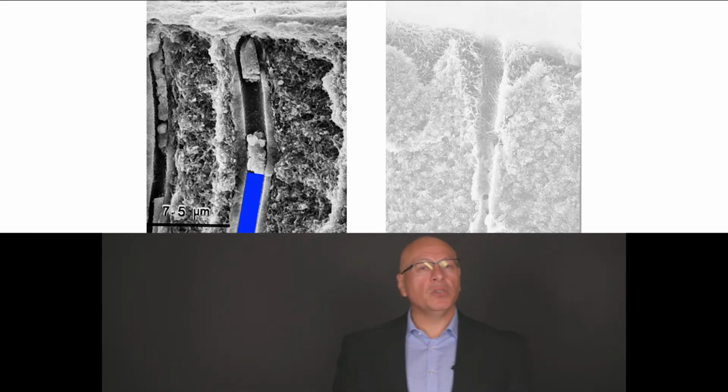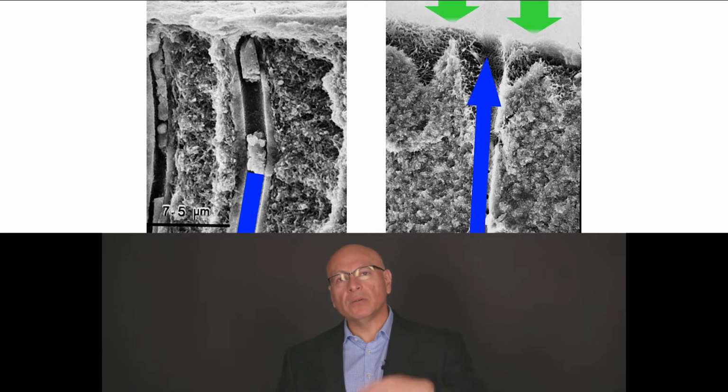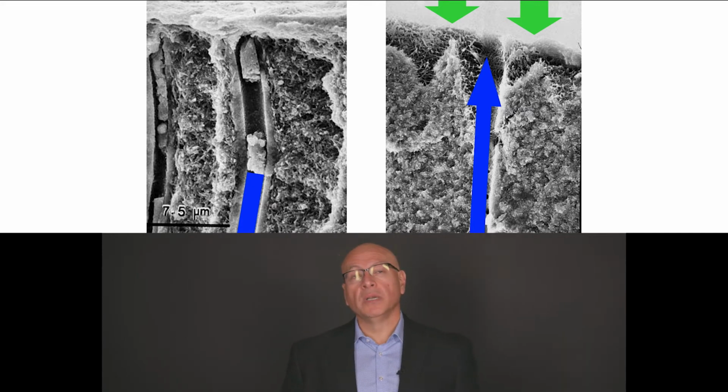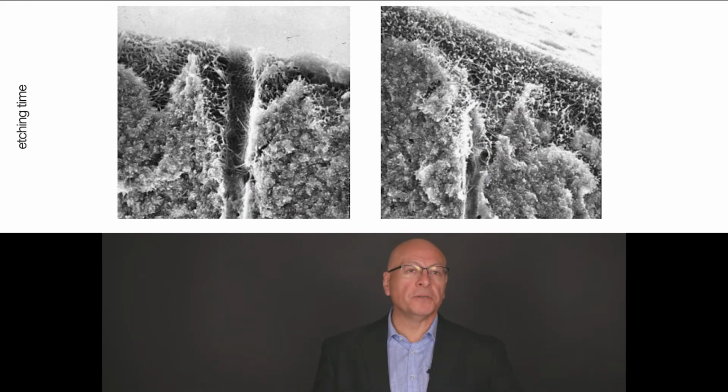So again, when we etch, we open this dentin, the dentinal fluid comes out, we're trying to go down. Also it's important to understand that the deeper we are into the dentin, the more difficult it's going to be to bond. So again, don't etch your dentin for more than 5 seconds.